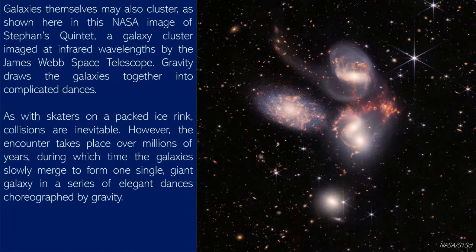Galaxies themselves may also cluster, as shown here in this NASA image of Stefan's Quintet, a galaxy cluster imaged at infrared wavelengths by the James Webb Space Telescope. Gravity draws the galaxies together into complicated dances. As with skaters on a packed ice rink, collisions are inevitable. However, the encounter takes place over millions of years, during which time the galaxies slowly merge to form one single giant galaxy in a series of elegant dances, choreographed by gravity.